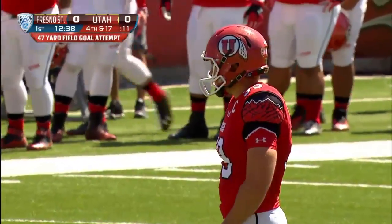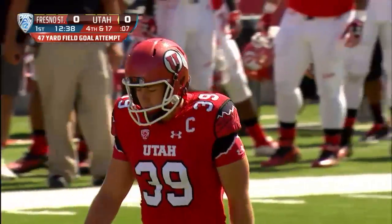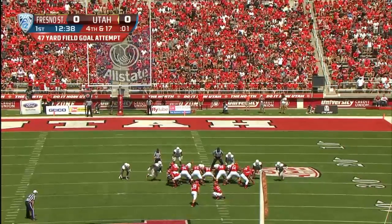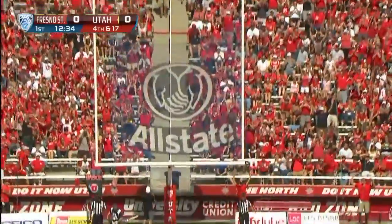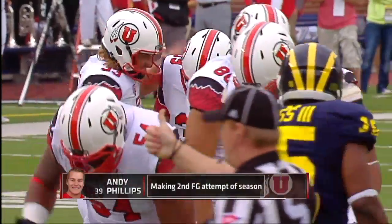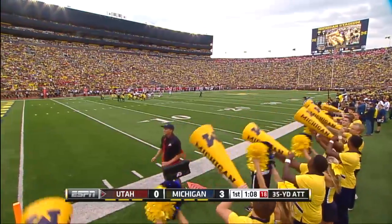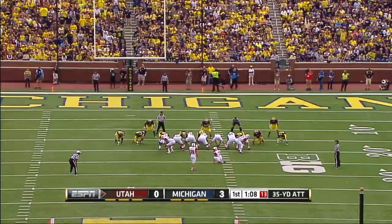Defense. Phillips so good a year ago, Yogi, as you know, 17 of 20 field goal mark. Last weekend, 8 for 8 extra points. Sizes up a 47-yarder from the far hash. Angles into this one and right down the middle for Andy Phillips, the former member of the USC team. Phillips has tried only one field goal of the year. He made it from 47, and they win at home against Fresno State.